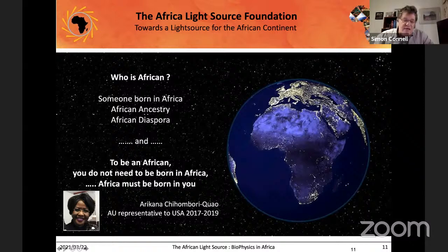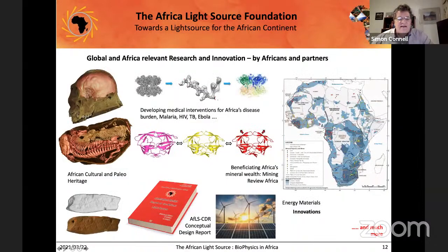And so with that, we can welcome anyone who shares this vision of a synchrotron in Africa to be on the road with us. This slide collects the multidisciplinarity of the light source, and you really see it. It's African data here, I want to emphasize. There's a map and it shows all the places where geology is being done using synchrotrons.